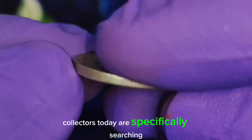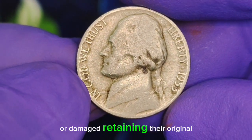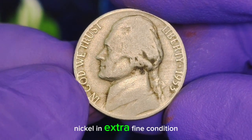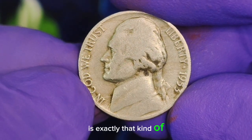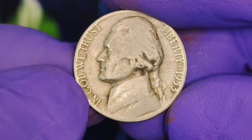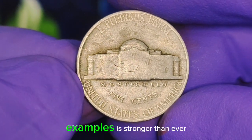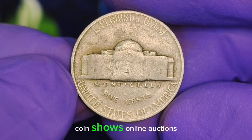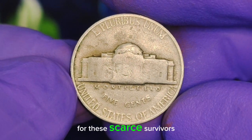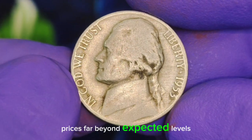Collectors today are specifically searching for Jefferson nickels that have not been cleaned or damaged, retaining their original detail and sheen. The 1953 no mint mark nickel in extra-fine condition is exactly that kind of coin, a rarity that is both beautiful and historically important. And in today's competitive auction market, the desire for such pristine examples is stronger than ever. Coin shows, online auctions, and private dealers are constantly on the lookout for these scarce survivors, often sparking bidding wars that drive prices far beyond expected levels.